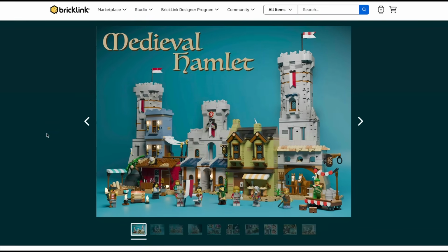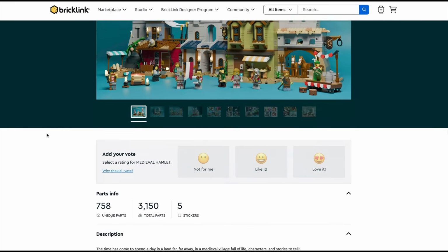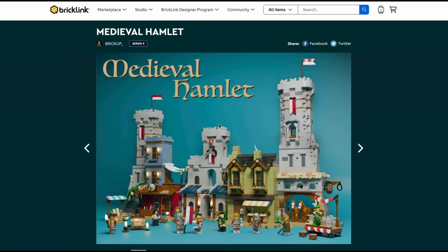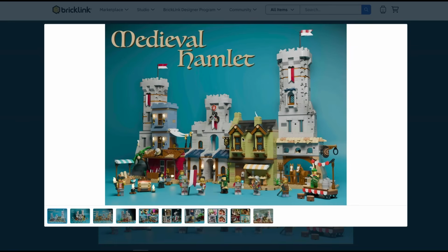Now, that brings us on to the medieval hamlet. And of course, we've already had our medieval village, we've had the seaport. This is somewhere in between it, really. Just over 3,100 pieces there. And I like the way it looks.